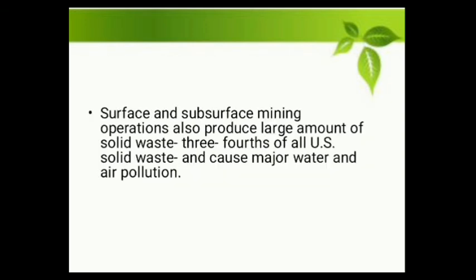Surface and subsurface mining operations also produce large amount of solid waste, 3/4 of all U.S. solid waste, and cause major water and air pollution. Example for this is if muulan, then ang rainwater kay moadto sa mga mining sites nga ga-contain og H2SO4 or sulfuric acid and modiretso na siya sa nearby streams and groundwater, so makontaminate gyud ang water nga mapadulngan ani.